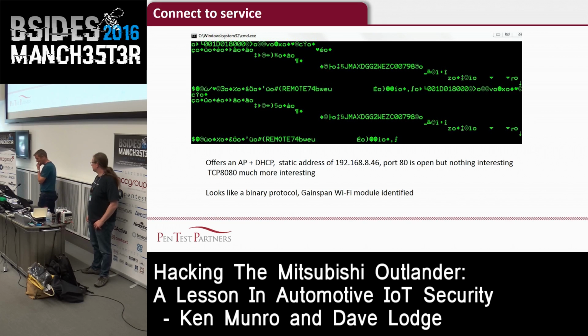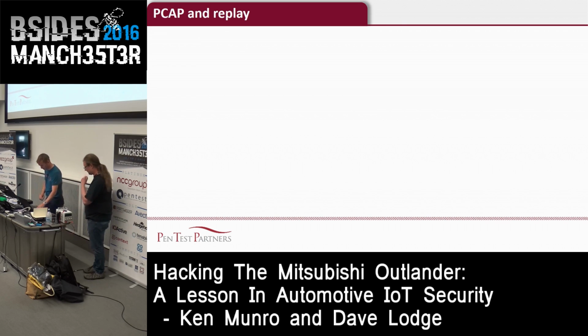I don't know. So, hooked up to the connection, had a bit of a look at it, and saw this. This was actually in the car park at my kid's school. That's actually my mate's Outlander, hence the different SSID. And just saw what was pretty obviously a binary protocol. So, looking interesting. We managed to fingerprint the Wi-Fi module as GainSpan. That's always good fun, by far the most popular. Great stuff. Gives you DHCP, gives you an access point, gives you a static address. Port 80 is open, but there's not really much going on there that we could find. But port 8080 was much more interesting. So obviously we middled it there and had a bit of fun.